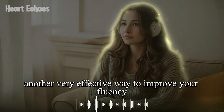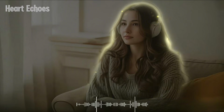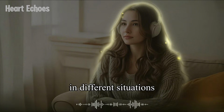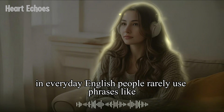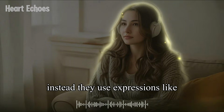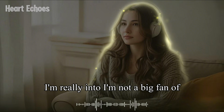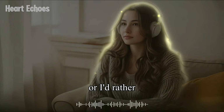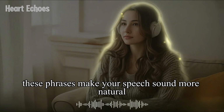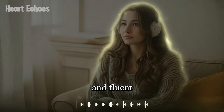Another very effective way to improve your fluency is to master how to express preferences and opinions in different situations. In everyday English, people rarely use phrases like, "I like this," or "I don't like that" alone. Instead, they use expressions like, "I'm really into," "I'm not a big fan of," or "I'd rather." These phrases make your speech sound more natural and fluent.